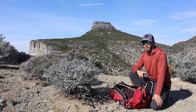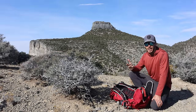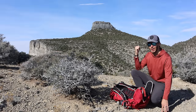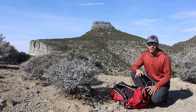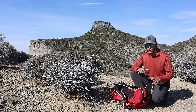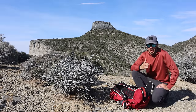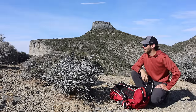I think I even read someone say that this was unclimbable. Now, in this day and age, nothing is really unclimbable, but being here and looking at that, I understand the sentiment. This has been climbed before. It does not get climbed very often. I'm going to try to climb it without any technical rock climbing gear. So no ropes, nothing like that. Again, now that I'm here and looking at it, I really hope the other side is better. But I'm going to have a snack here.